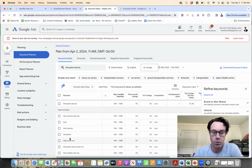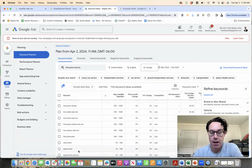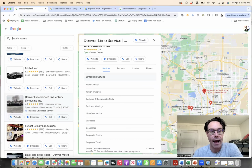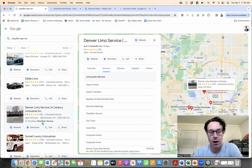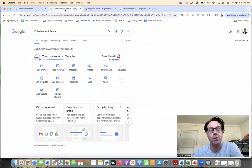So if they search for, let's just say, limousine rentals, if I offer that, or if they say airport limo service, now I want this same experience to be what happens, where my profile stands out because it happens in bold right here. It bolds that I provide that exact service the person was searching for, which helps me get more clicks.